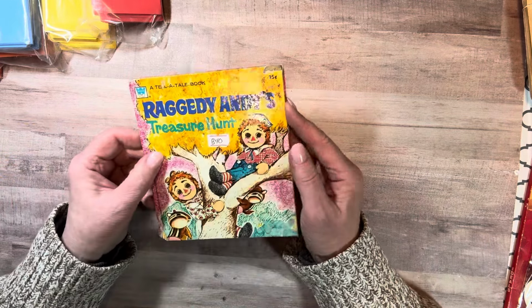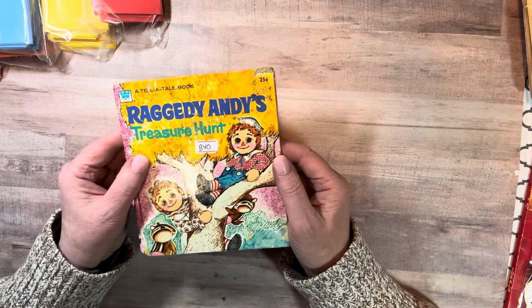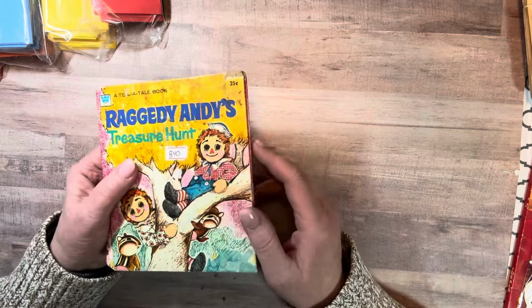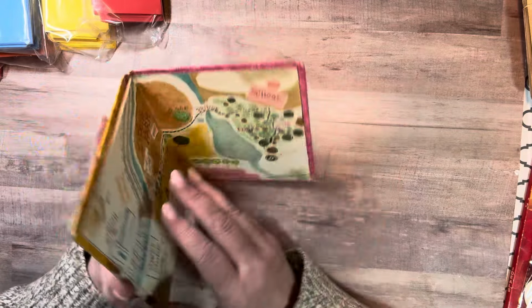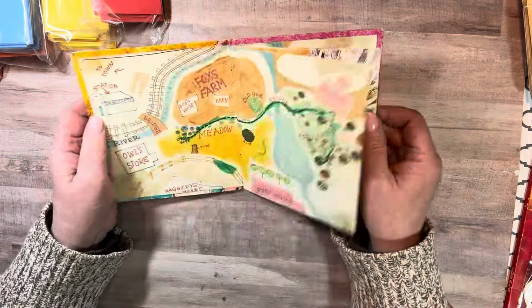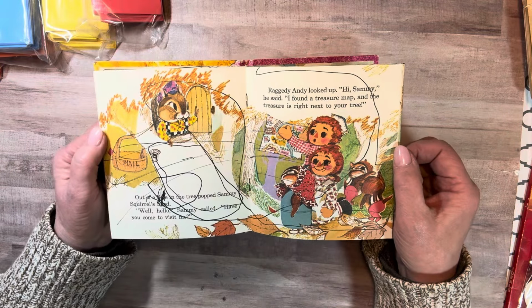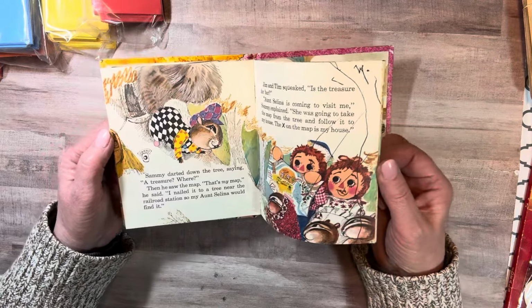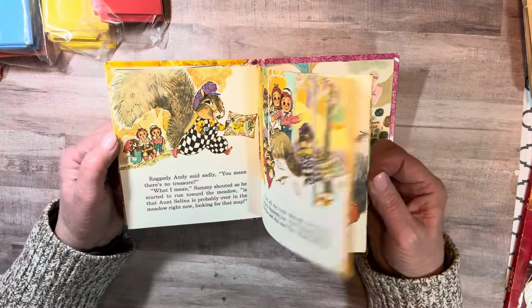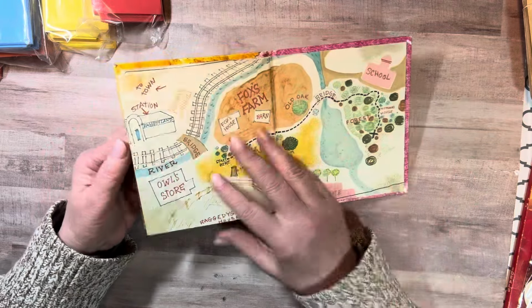And I got this little Raggedy Andy's Treasure Hunt book. It does have some tape on it. I don't know if I'll use the cover, but it was a good enough price that I got it so I could use the pages in my next. Yeesh, that one's very scribbled. Well, I'll have some pages to use anyway. That's cute.